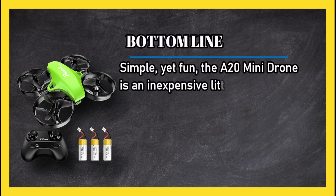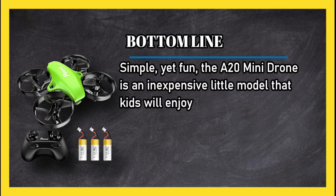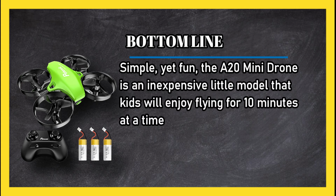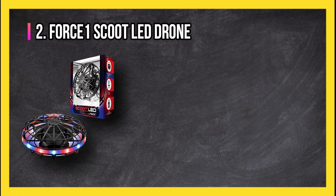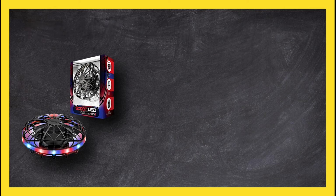The A20 Mini drone is an inexpensive little model that kids will enjoy flying for 10 minutes at a time between recharges. At number 2. Force One Scoot LED Drone.